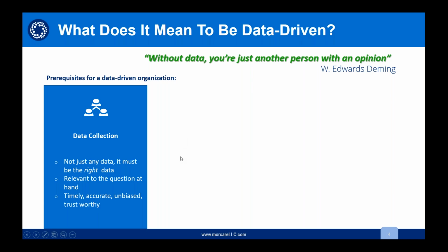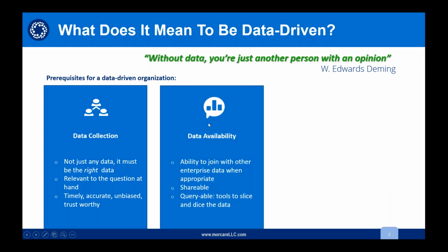So as you're laying out your processes and you're building your processes, think about what it is that you're going to want at the end of the road, how you're going to know whether or not you're being successful, whether or not people are following your processes. Always be thinking about that. And your data has to be relevant to the question at hand. Of course, it has to be timely, accurate, unbiased, trustworthy. In other words, gathered in an automated fashion, right? Versus relying upon subjective data.